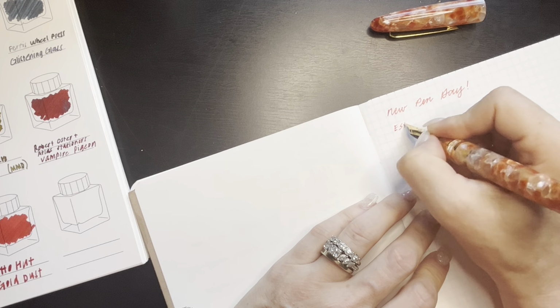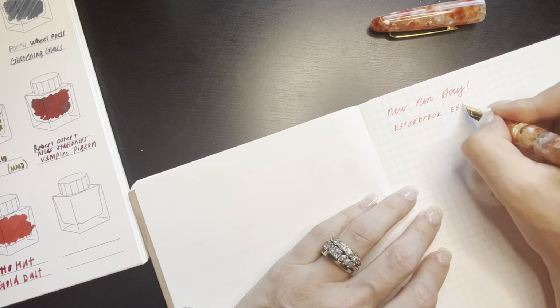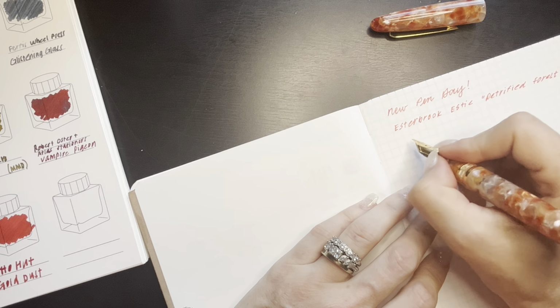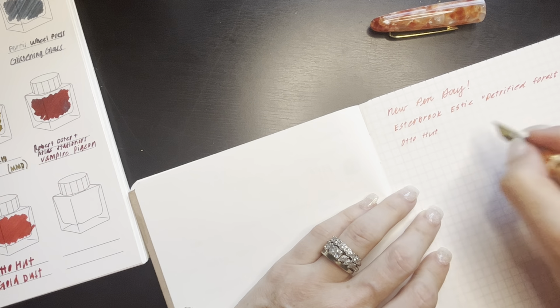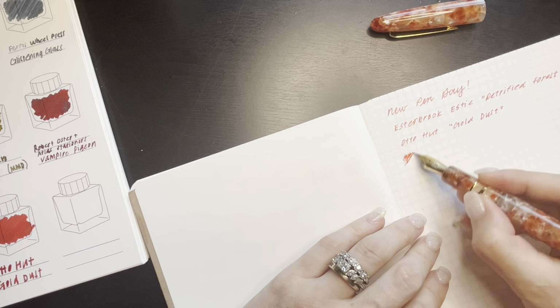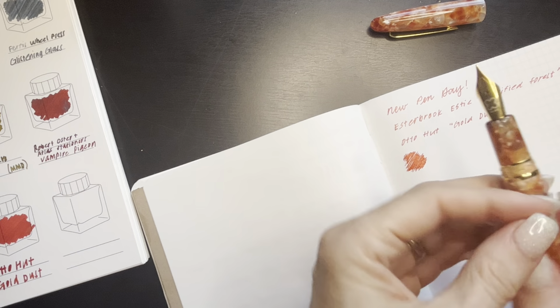So this is an Esterbrook Estie in Petrified Forest. And it's inked up with Otto Hut Gold Dust. And this nib is a little bit scratchier.